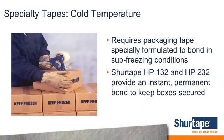Cold, often harsh environments like produce packaging, meat and poultry processing, dairy facilities, cold weather moving and storage, and unheated warehouses in cold weather climates often require a tape engineered specifically for performance in sub-freezing conditions. SureTape's HP 132 and 232 are specially formulated with a synthetic rubber resin hot melt adhesive that will provide an instant permanent bond in sub-freezing temperatures to keep packages sealed and secure. Acrylic tapes, like SureTape's AP series products, also perform well in cold temperature environments due to their lower viscosity.